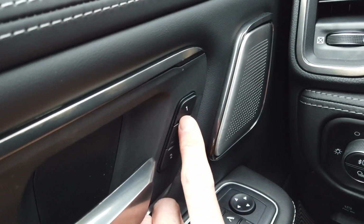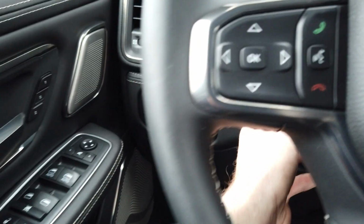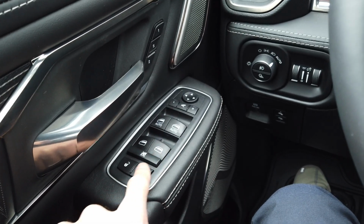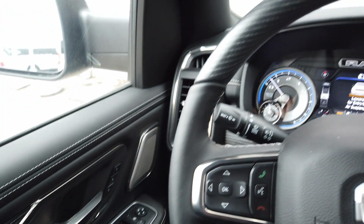You can set up to 2 drivers on this for the seat, how the seat is, and things of that sort. Power windows, power locks. It is auto windows, auto up, auto down on the passenger and driver side window up here. There's your power locks. All right, I think we covered a lot inside.